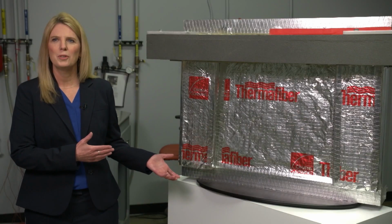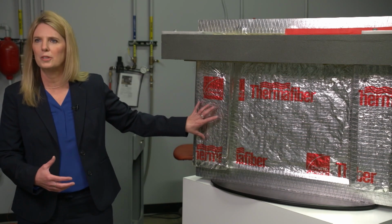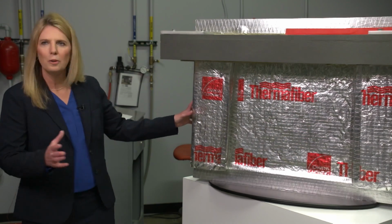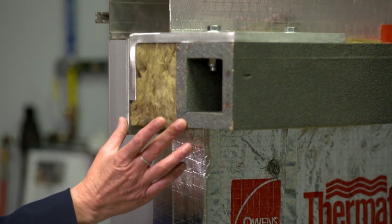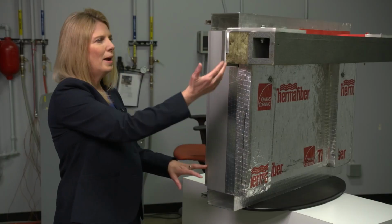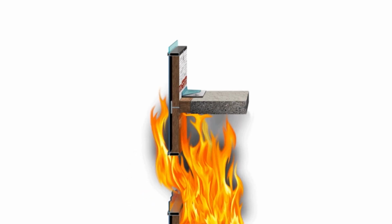Over here we have a representation of a curtain wall in an exterior high-rise building. We see the Thermafiber Owens Corning mineral wool insulation is covering and protecting a portion of that exterior wall. The critical part of the assembly, though, is really the barrier. And this is where you have a joint between the floor slab and the exterior curtain wall. Now imagine if you did not fill that void with any material, fire would have a free path to spread from floor to floor.